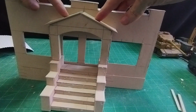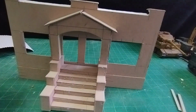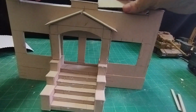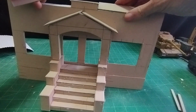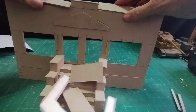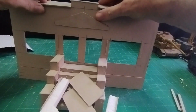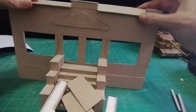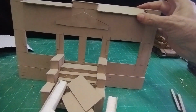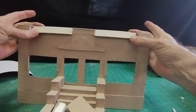Okay, so that will be then the shape of the front. And then there are 2 sloping roofs either side of the... get in, please go in. Oh, that's it. So there are 2 pieces like that that make up the roof there.